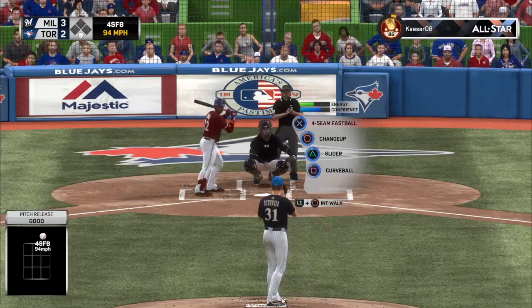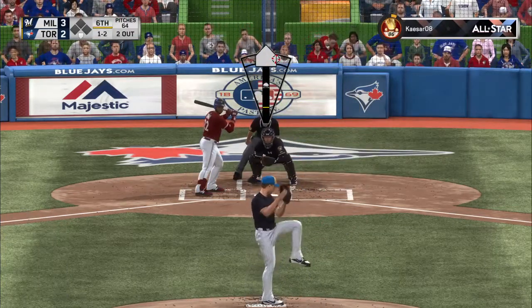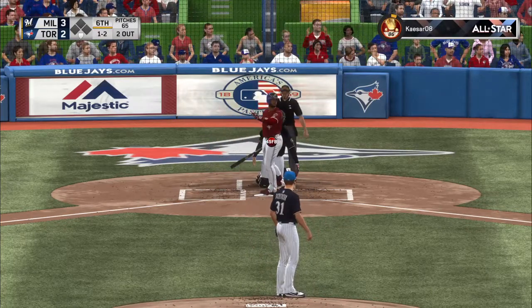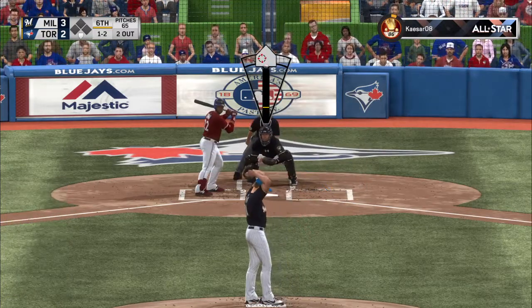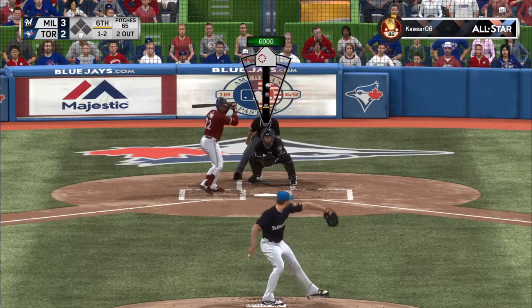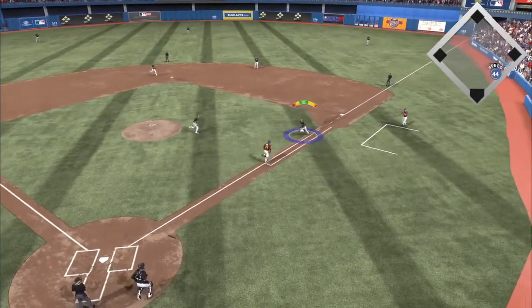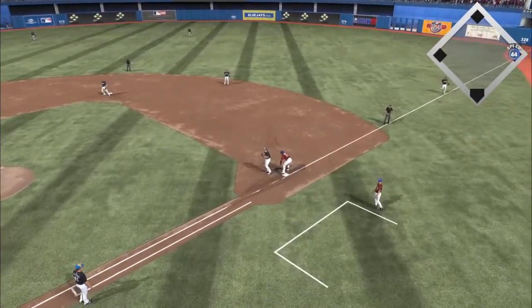And he wastes a fastball high there. 1-2. Here's the 1-2 delivery. Swing and a ball sliced foul into the seats down the left field line. That's probably not what he wants to do with 2 strikes right there with the fastball. He is fortunate he just fouled it off. Oh, that hit him. Let's hope he's okay. And they'll have no play as he reaches first base safely.